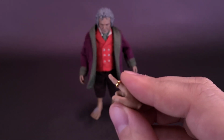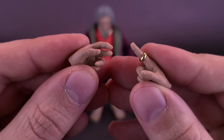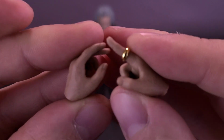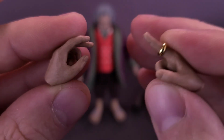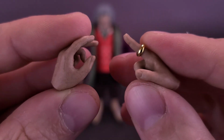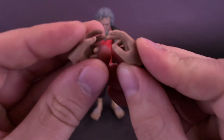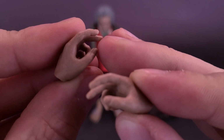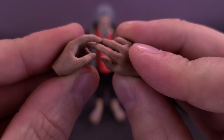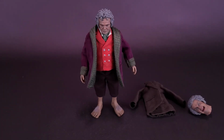I kind of wish that they could have also, let's just see if I can grab a hand here to illustrate what I'm talking about. When he's inside his house and Gandalf is talking about him surrendering the ring, he's sort of holding and nursing the ring in between two of his hands. I wish there was a secondary hand that had a ring already in its fingers. If you had a hand with a ring attached to the end of two fingers, it could have looked as if Bilbo's reluctant to hand over the ring. That's one other thing I kind of wish that he could have included.